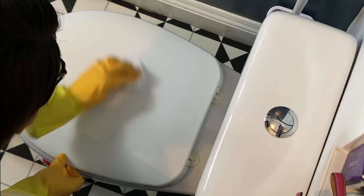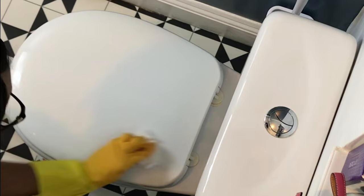Now, for the outside of the toilet, I just tend to use a bathroom wipe, fold it up in sections, and wipe the toilet seat and the cistern down.